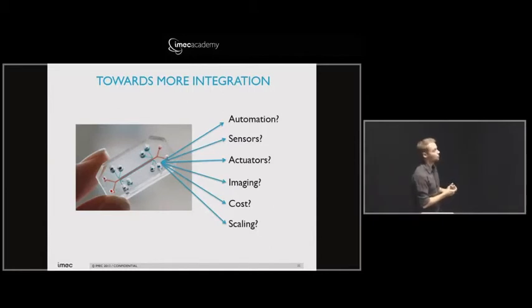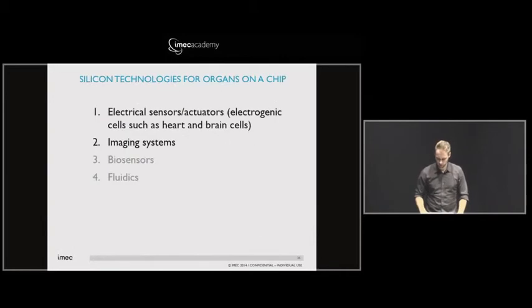The cost of such a device, if you need millions, for example, for the pharmaceutical industry, could be very high if somebody has to glue it together. And so scaling as well: how do we scale such devices? So I'm going to talk about a few silicon technologies for organs on a chip.